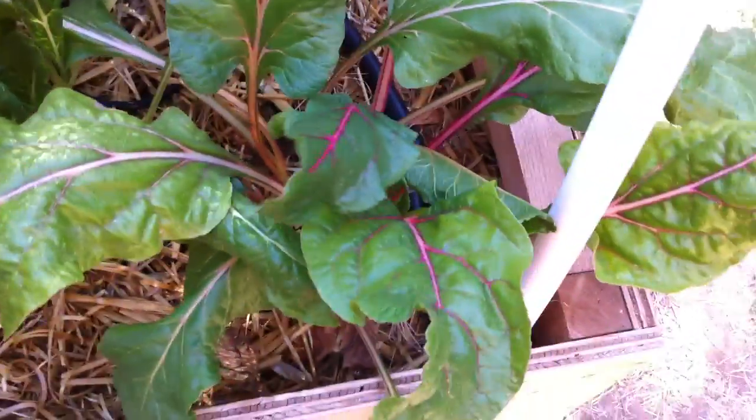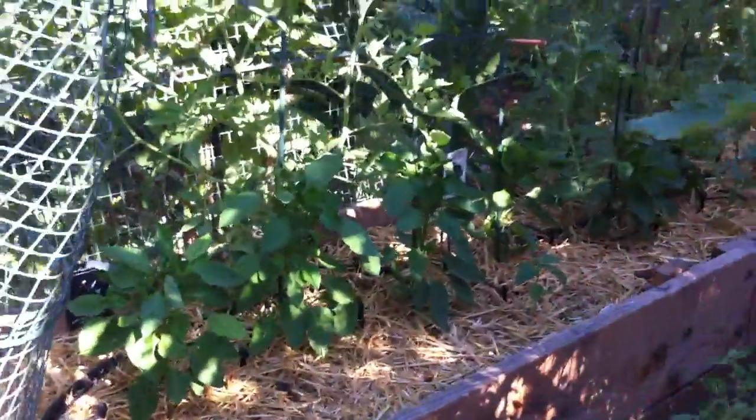And I put some irrigation in too, which makes a big difference. A lot less work. More basil. And this is Swiss chard. It's 105 today, or 106. Still getting Swiss chard. There's some dill. And here's the same old bed I had.